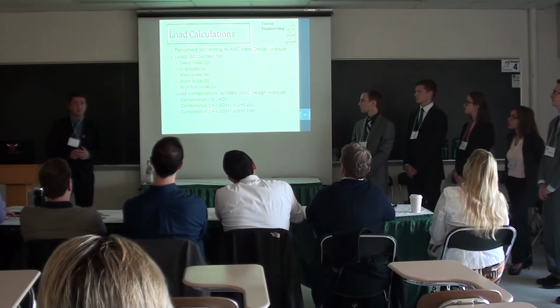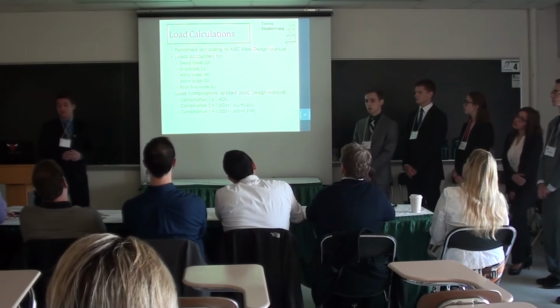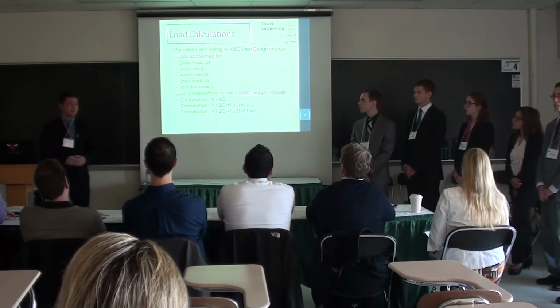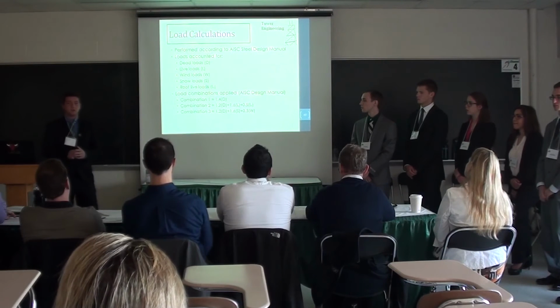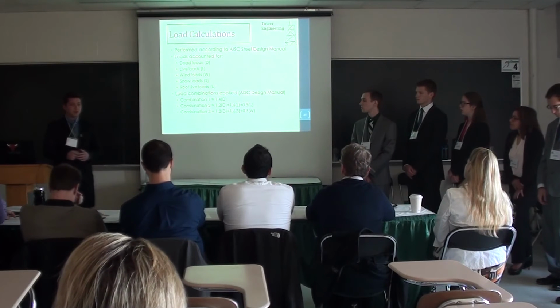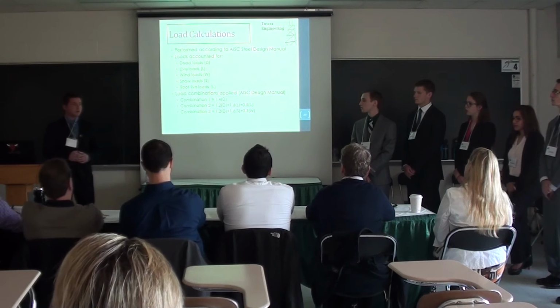The next step was to calculate all the loads that were to be acting on the building over its lifespan. These loads were calculated according to the AISC design manual. All the loads that were considered in this building were the dead loads, live loads, wind loads, snow loads, and roof live loads. Shown at the bottom are the load combinations that were determined also using the AISC design manual, and they were applied to the structural model for analysis.